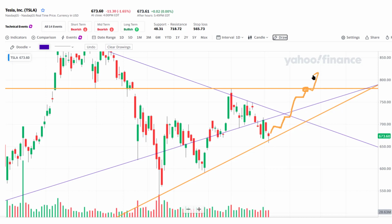And this is kind of our bias. It's been our bias. We've been talking about that we think that we would probably hit the bottom of this trend line at some point. That was kind of what we thought was going to happen. We thought that earnings might take us a little higher, and then eventually we would break to the downside before finally breaking out of this ascending triangle pattern. That is our bias. That doesn't mean we're not going to break to the downside. We simply have a bias that we're going to break out to the upside.